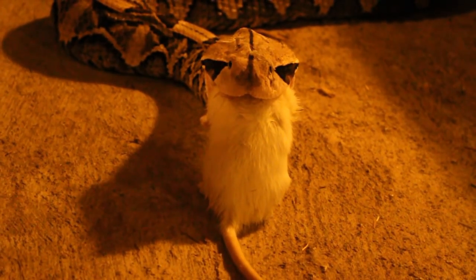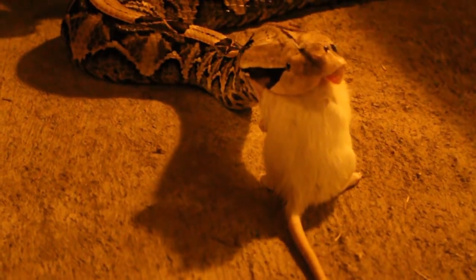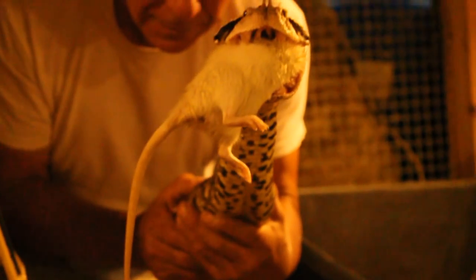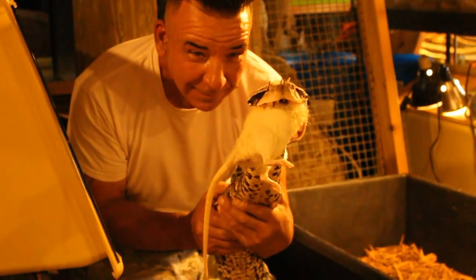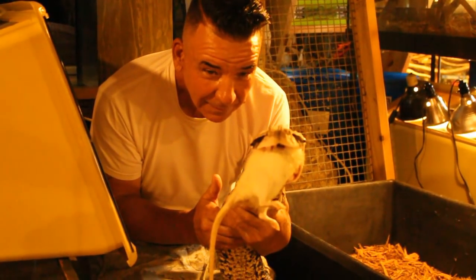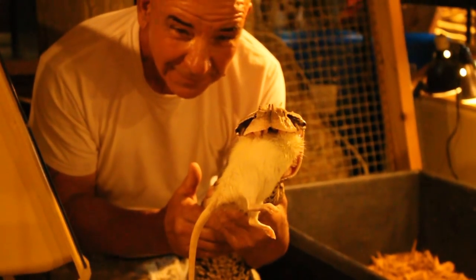These snakes are very well camouflaged to their environment. If you actually look at the head, it looks like the shape of a leaf. Wow. She's got a big spider web on her head.